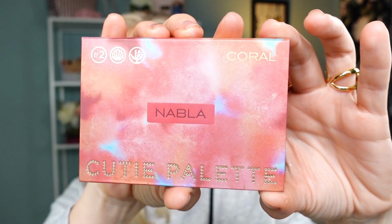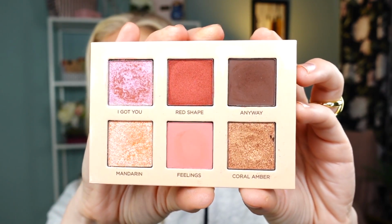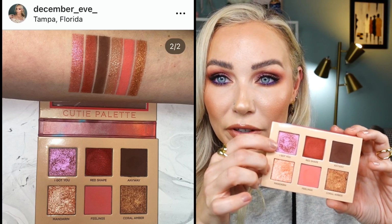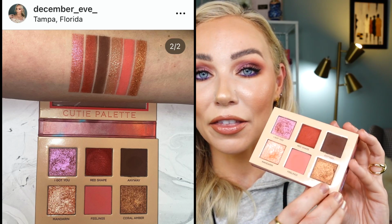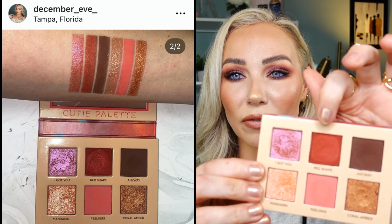At spot number 7, I do have a palette that is unfortunately no longer available. It looks like it has been discontinued, and this is a Coral Cutie palette. Same format, however, again, we're seeing a different layout of formulas. So here in this palette, there are 2 mattes. There are 2 different topper shades. They're very reflective and they have that wet lid effect. That's really my favorite. And there is a really nice full shimmer shade right here. This is more of a satin shade.